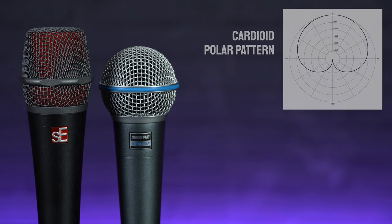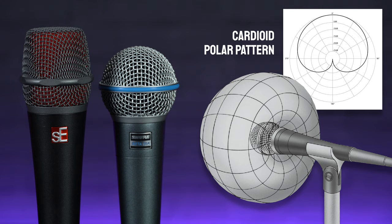They are extremely versatile, often seen as a kind of workhorse, jack-of-all-trades microphone for both live and studio work, but they do have certain characteristics that make them particularly suited to the live environment. Firstly, they usually feature quite a directional cardioid or supercardioid polar pickup pattern, meaning that they only really pick up sound from the direction that they're pointed in.